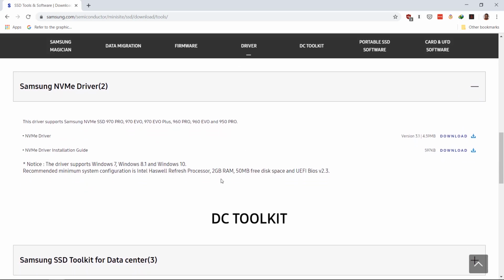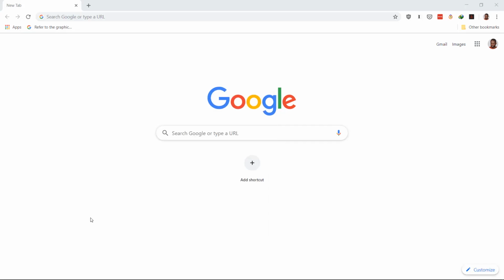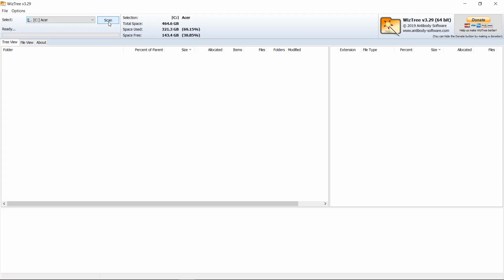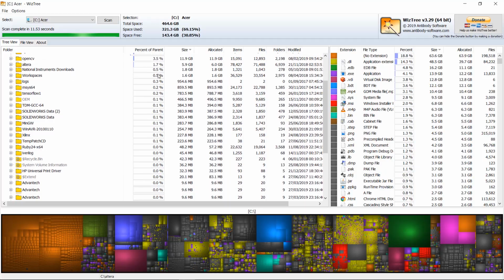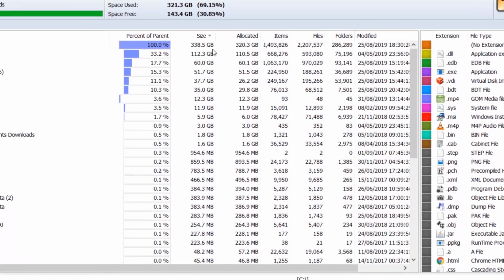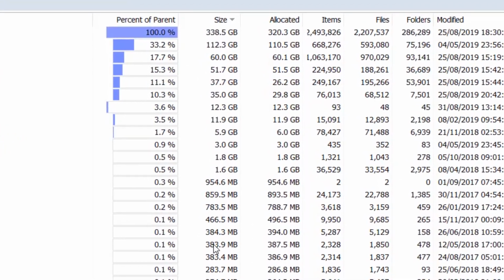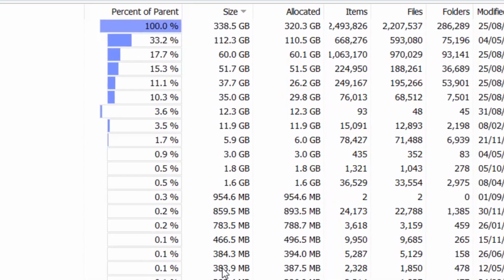You may run into the issue where the files to be cloned are far larger than the space that is actually available on the SSD. So you'll have to reduce the file size by either deleting files and uninstalling programs or moving the files to an external storage. A tool that can help with this is a hard disk space analyzer such as WizTree. What WizTree does is it will scan your drive and give you a breakdown of which folders are occupying the most space, so that you know what to move or what to remove for the greatest impact when it comes to reducing space.